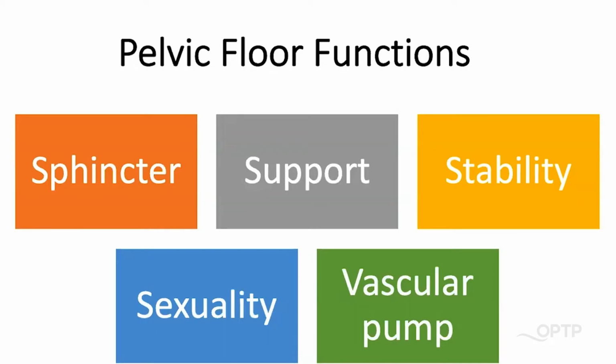So the pelvic floor actually has a lot of different functions. It controls our urine, it's a sphincter for bowels, it supports our organs, it provides stability for our pelvis, it provides sensitivity for sexuality and good sexual relations, and it also serves as a vascular pump. But the most important thing that we're talking about today in relationship to sacroiliac pain is that the pelvic floor muscle is a stabilizer in the pelvic girdle. It is one of the deep core muscles that help stabilize our whole trunk.